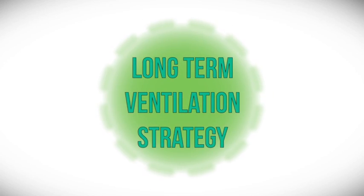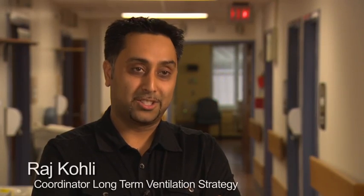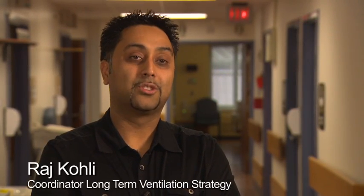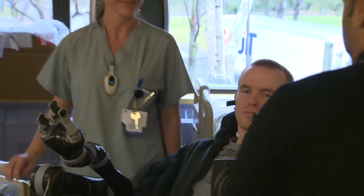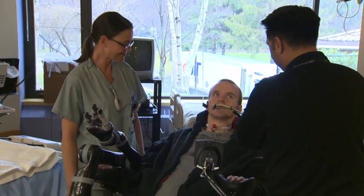Transitional program is a program that helps patients who are chronically ventilated in an ICU to help them transition to the home or the community. So this program offers the ability for these patients who are chronically ventilated in the intensive care unit the ability to move home or into the community.